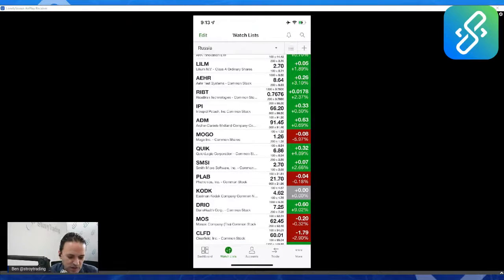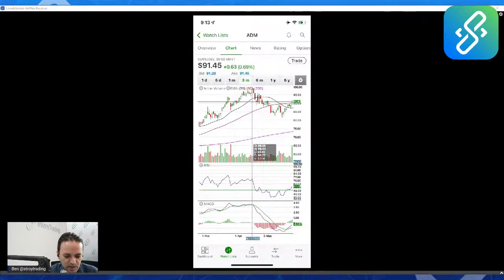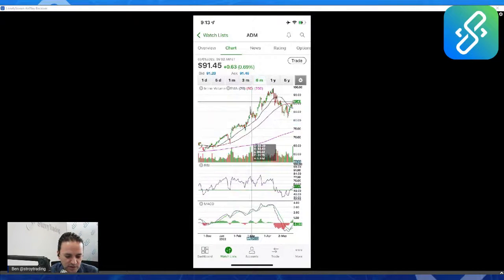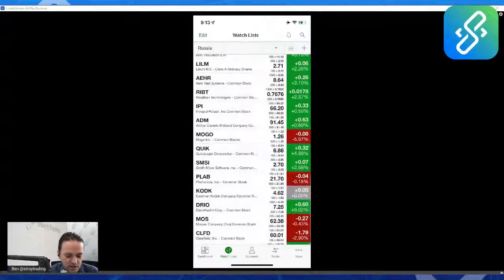Check out these charts. First of all, ADM, Archer Daniels, yesterday broke the 50 DMA. You can see it right there with sky blue above it. All the other major DMAs are below it. That's a strong signal. RSI is 57 on the way up. So this is an ag play, PE 16.